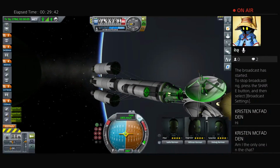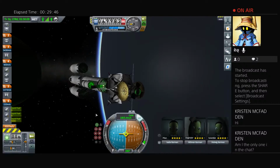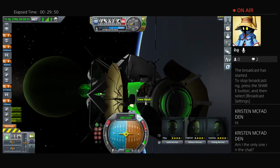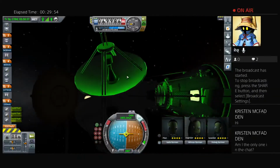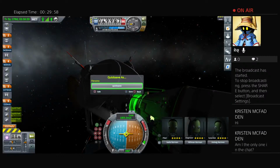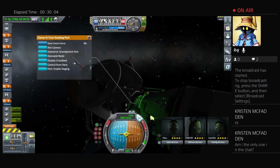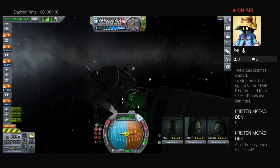Alright, now let's focus our view on anything related to the station core itself. Let's take a look-see. Everything is deployed, lights are on, looking good to go. Let's update our quick save and undock that station core. Before we do though, we may be able to go ahead and try to transfer.